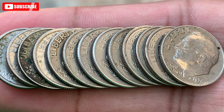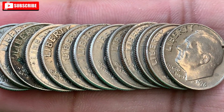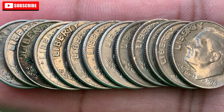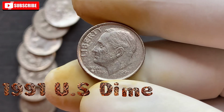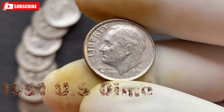This 1991 dime sold for $4,300, and I found it buried in a simple $2 bank roll. Imagine peeling open an ordinary roll of coins, the paper scratching against your fingers, and staring straight at a coin worth more than most people's entire monthly paycheck. That moment right there is the kind of treasure hunt collectors dream about.